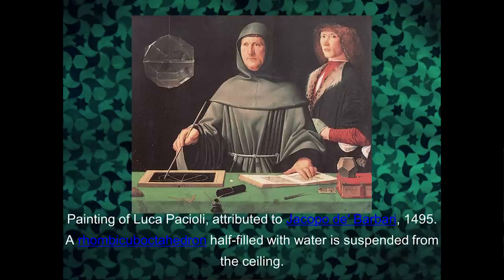And actually, for an artist, this is the time when they were able to suddenly realize the three-dimensional world on a two-dimensional canvas. So it was a real show-off moment for an artist to be able to draw some of these shapes and show how good they were at perspective.